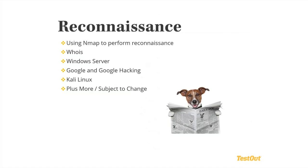So we start with reconnaissance. Up there in the bullet points are some of the tools and activities we'll be using, but in general, reconnaissance is like using social media like LinkedIn and Twitter to gather information about the target, going to company websites, using job postings, especially on LinkedIn, looking at resumes that people are promoting themselves, doing scans for IP addresses, using the Whois database, and even doing Google hacking to get information about the target.